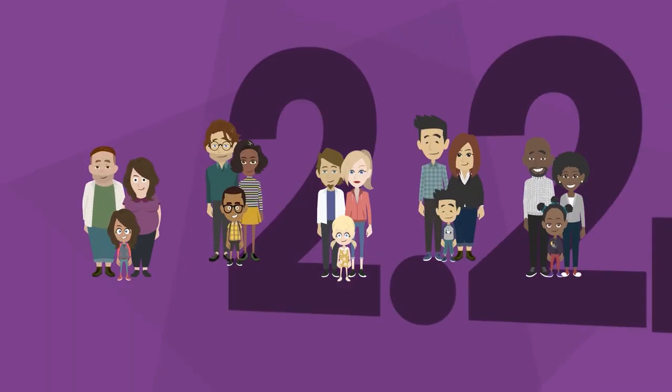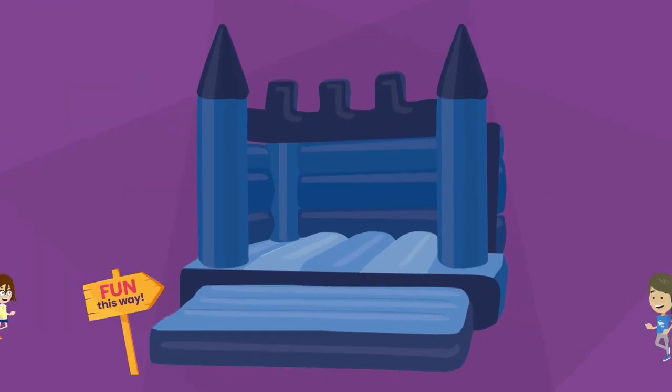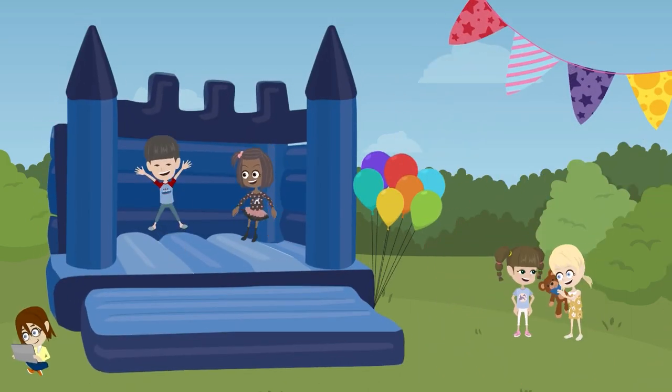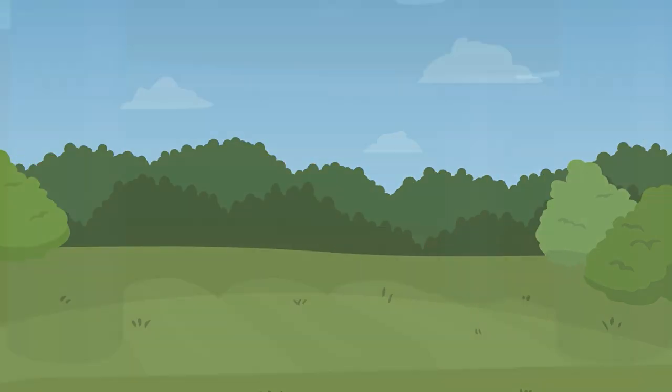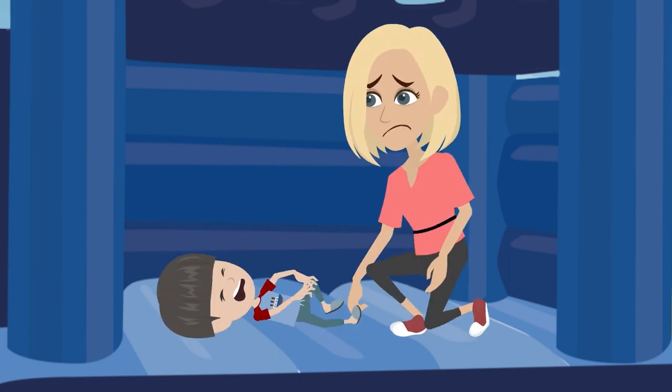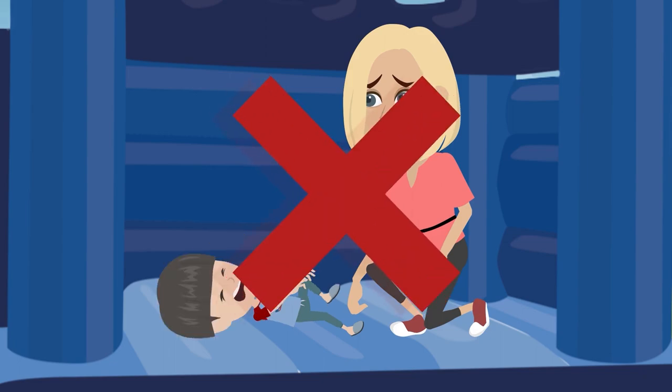Are you one of the 2.2 million people who are set to hire a bouncy castle this summer? My name is Suzanne Shaw, and as a mum of young children, I know what brilliant fun bouncy castles can be. Sadly, there are thousands of minor accidents every year, mostly bumps and scrapes, but most could be prevented.